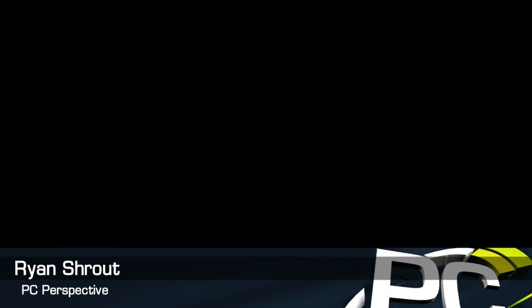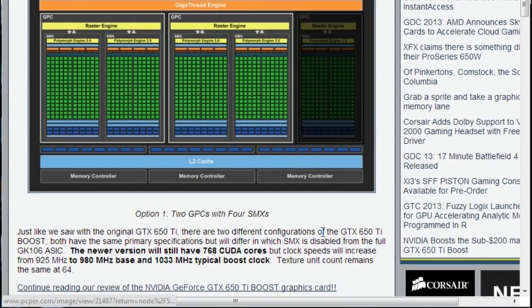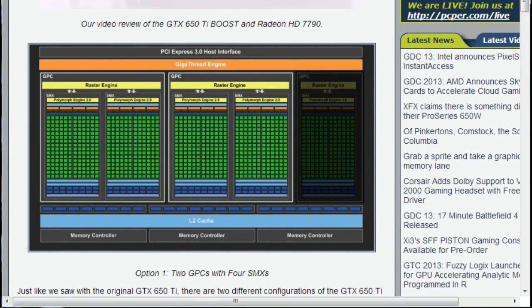Let's talk about that card, because I think it needs to be one story, because they came out so close together. Anyway, the 650 Ti Boost is really not a 650 Ti at all. It is more or less a GTX 660 with a little bit pulled back from it. So it has a 192-bit memory bus, which the GTX 660 has, as opposed to the 128 of the 650 Ti, which makes a significant difference in terms of memory bandwidth. It does still have 768 CUDA cores, the same amount as the 650 Ti, but you're running at higher clocks, and as the name indicates, boost speeds of up to a typical clock of 1033 megahertz.